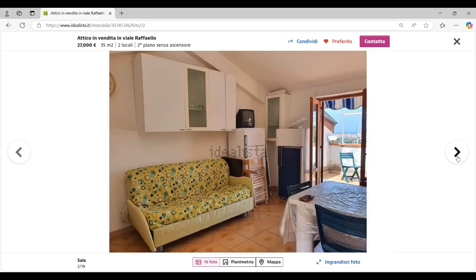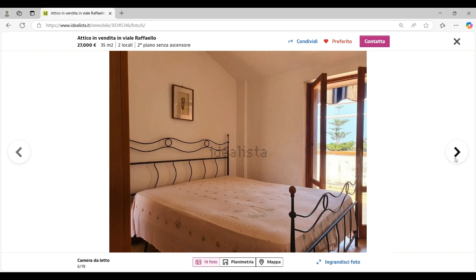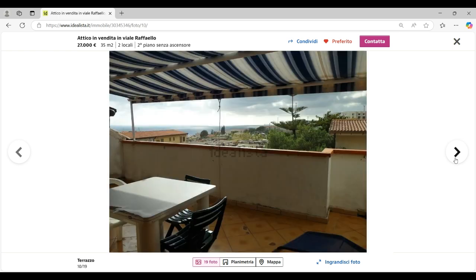There's the sea view. So you've got a lovely sea view, living area. And as you can see, you go on the balcony here and you've got your sea view, living area with kitchen. And again, bedroom. That's a nice enough bedroom. It's fine if you're coming here for the summer or a couple of weeks a year. You just want a small space. And the terrace is very big. Look at that terrace with sea view. So there's plenty of space here to sit outside.